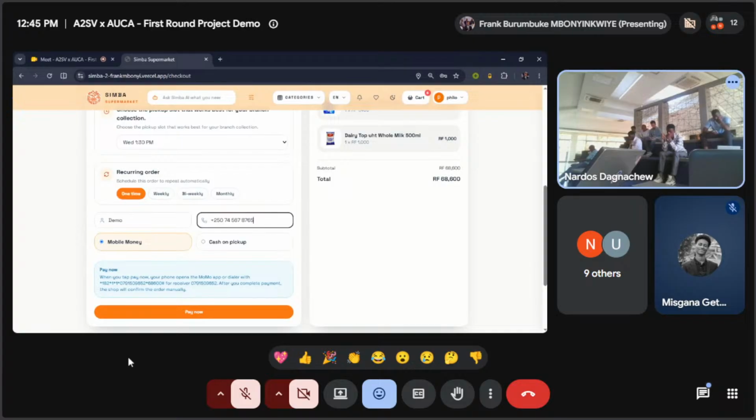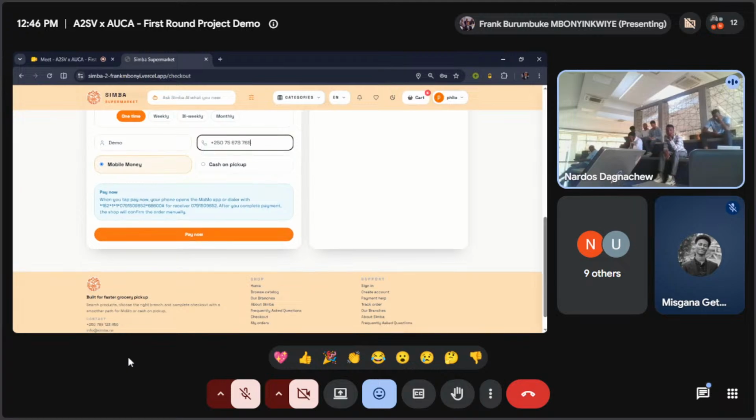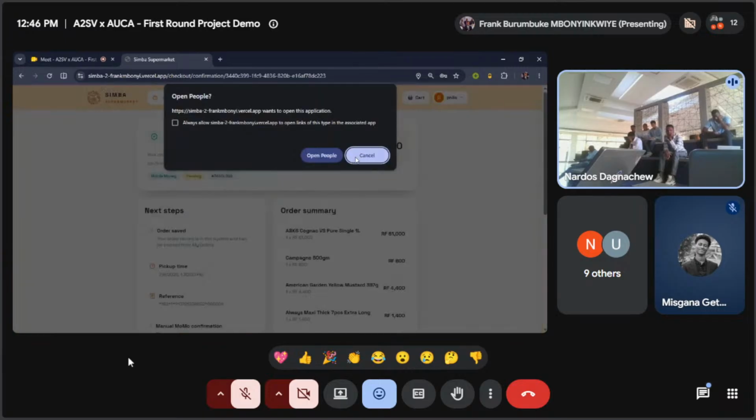Yeah. And then if we come here for pay now, they will tell you this is an invalid Rwandan phone number. So if we input 2 in our features, okay, here we can. So if you are using a smartphone, once you are integrating MomoPay, it will take you to a phone app so that you can continue paying. So right now, let's cancel it.